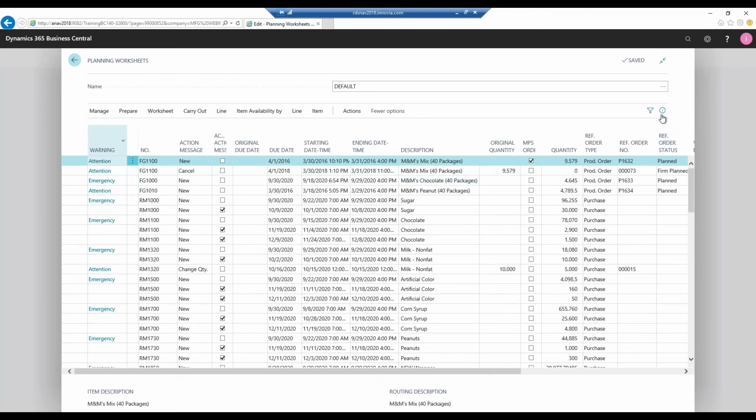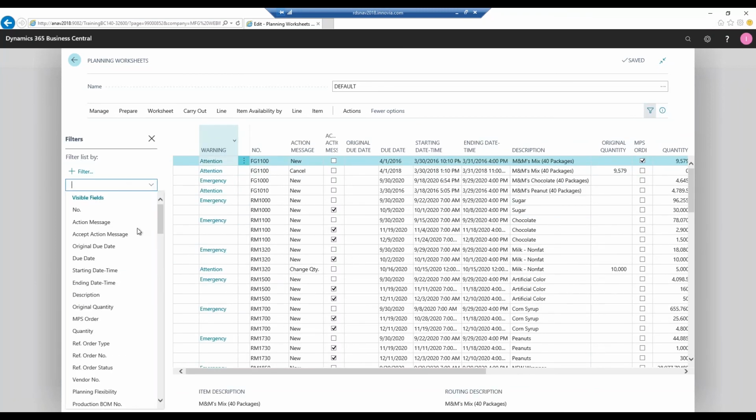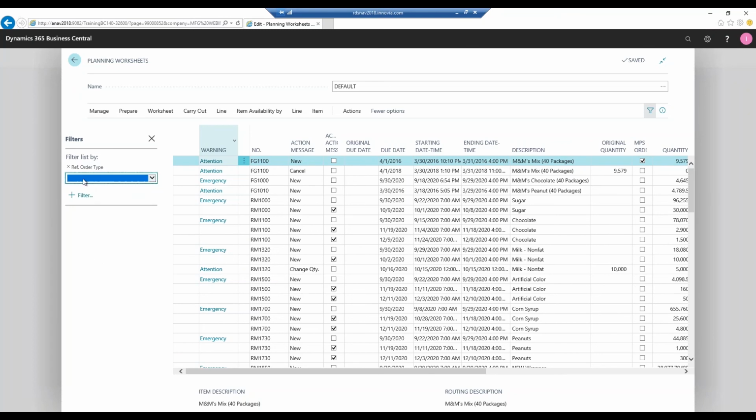If you notice, our 4 orders came back because we ran it wide open again. If we would have just had purchased items, it would have cleaned up the purchase items to marry up to that.